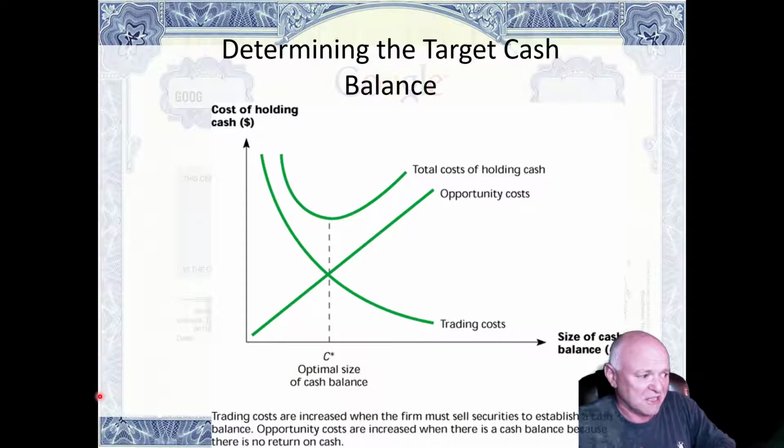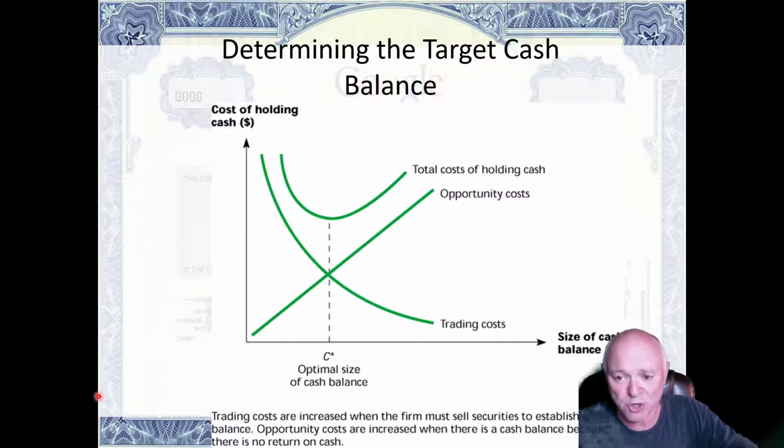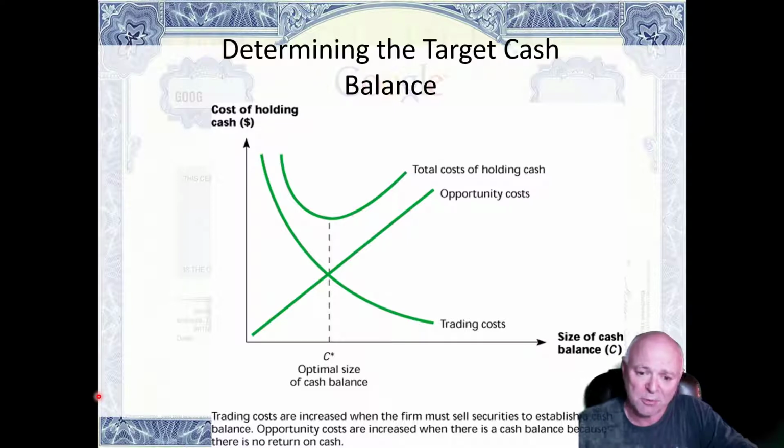And for that, we see these same kind of charts. The opportunity cost of not having enough cash in the business is represented by this straight line. The carrying cost: interest costs, perhaps storage costs for the cash. The trading costs are the costs associated with having to borrow money in the short term, and the optimal cash balance will be the vertical distance between these two things.